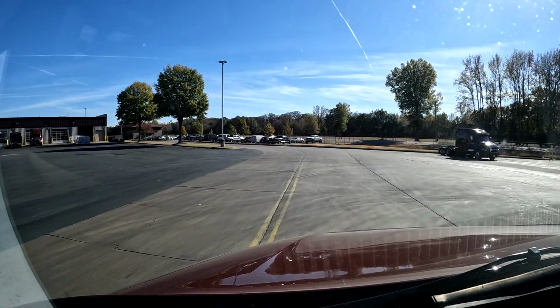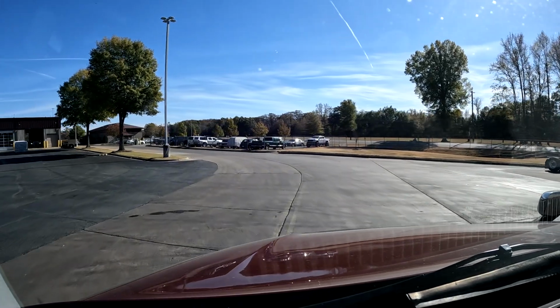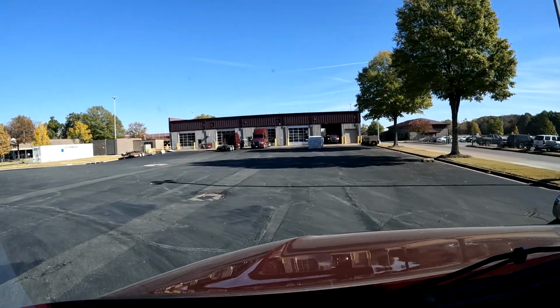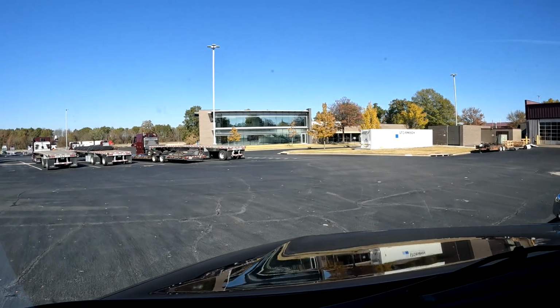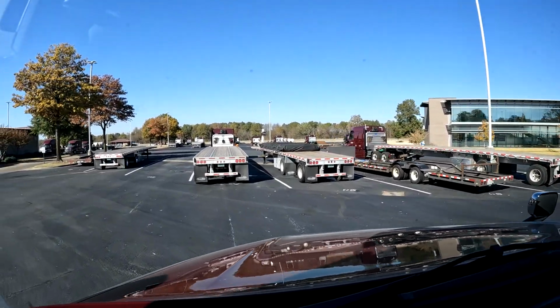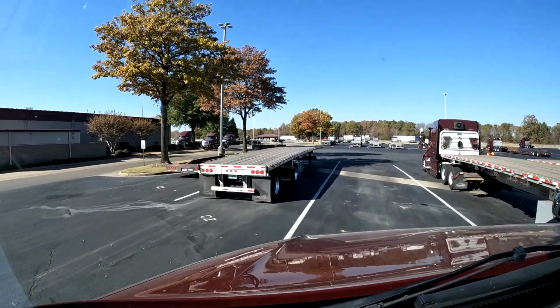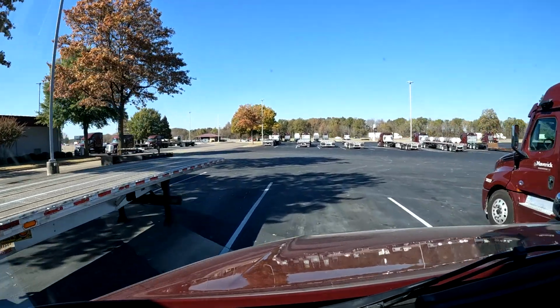All right, folks. So this might be one of the last views from me you get of the Maverick yard. There's the training building. All right, so I'm gonna pull in here and drop this trailer right in this spot here. I'll get back to you.